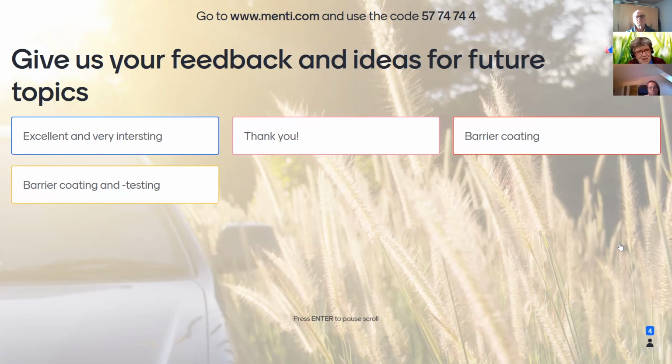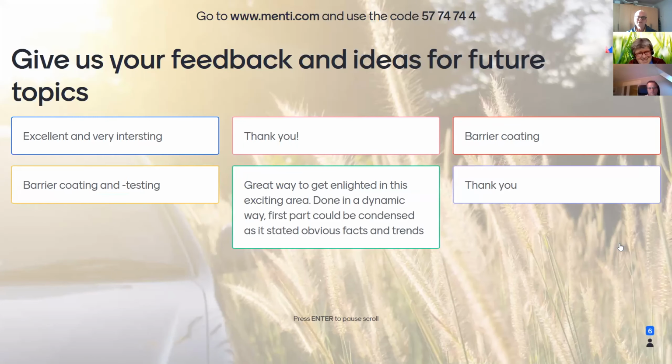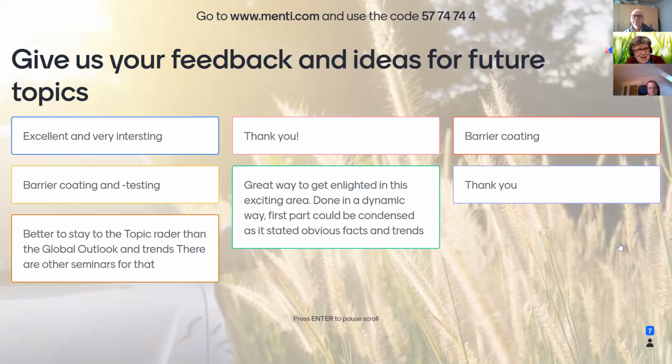And it seems like barrier coatings, we can come back to that. And you would like to come back to that too, Per, wouldn't you? Yes, absolutely. One of the areas we were very interested in. Yeah, right. And we have had a seminar on barriers, but I think the interest is so large for that area that we could definitely come back to that.